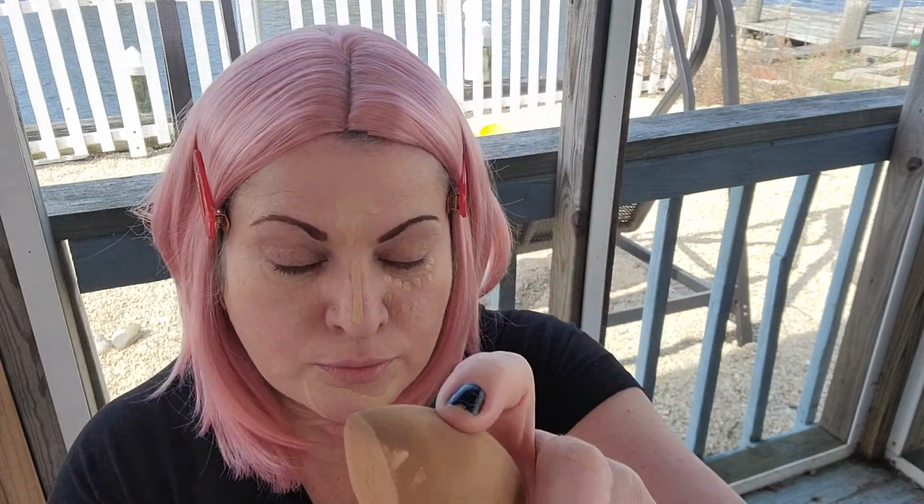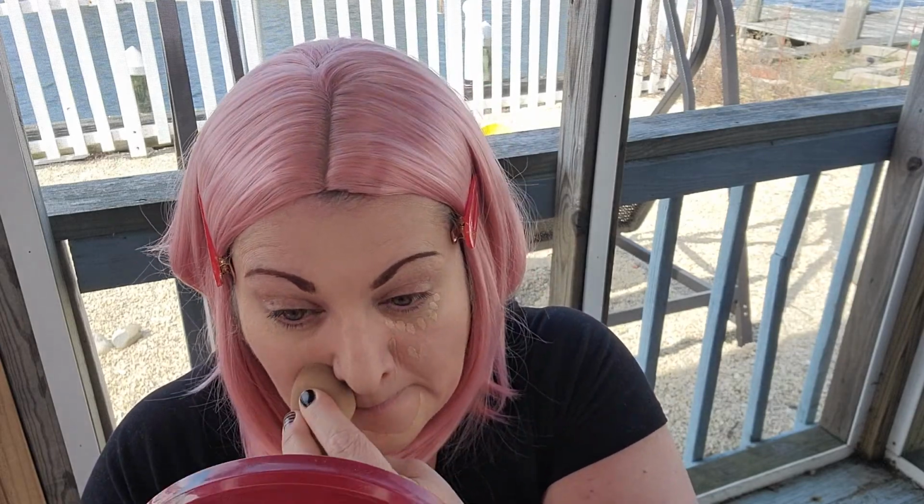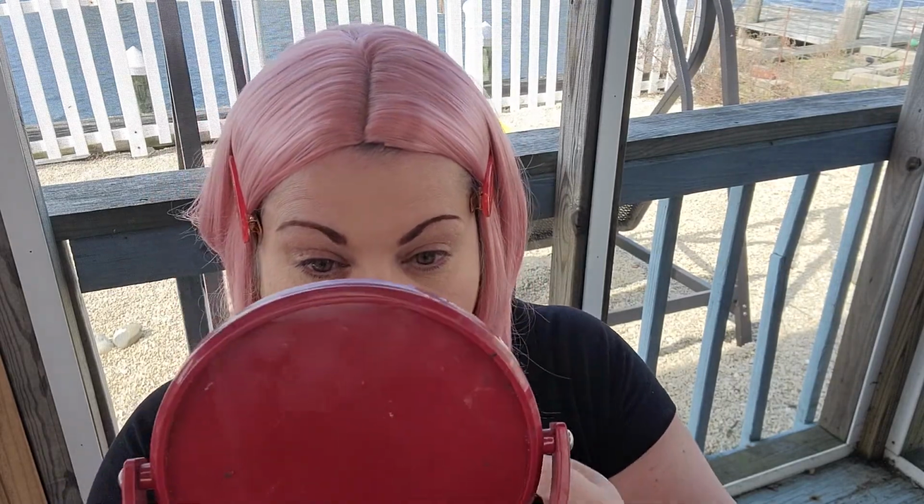Take my mirror here. I wear glasses. I cannot wear contacts because it covered the pimple. For $1, it covered my pimple. I'm so impressed already. Okay, so I wear glasses, so I can't see my phone right here to use as a mirror. So I have to bring my thing close. I can't wear contacts because they really bother my eyes.